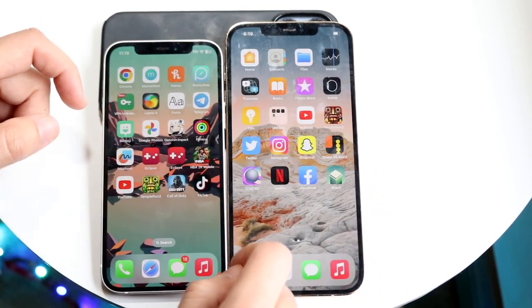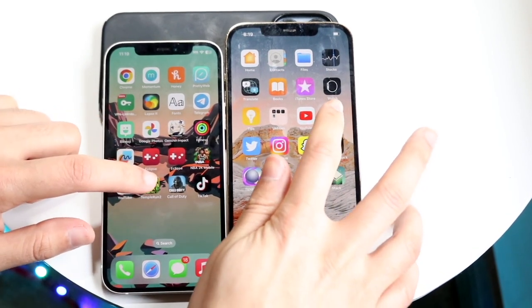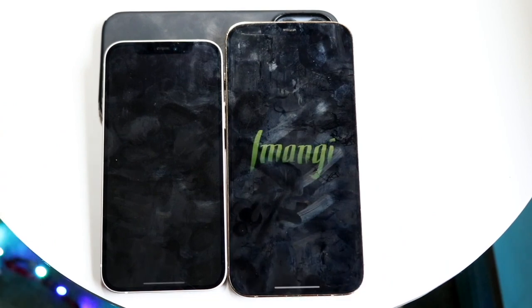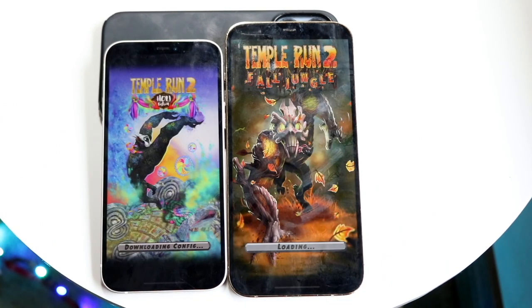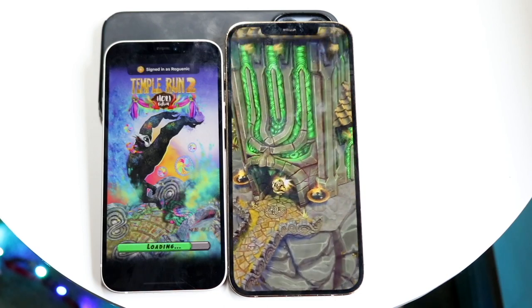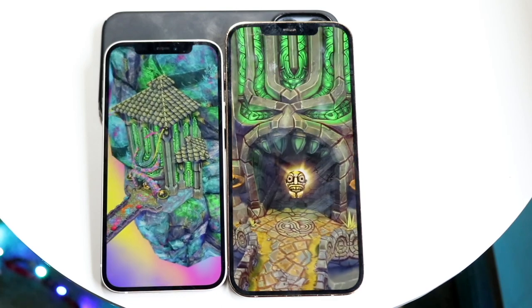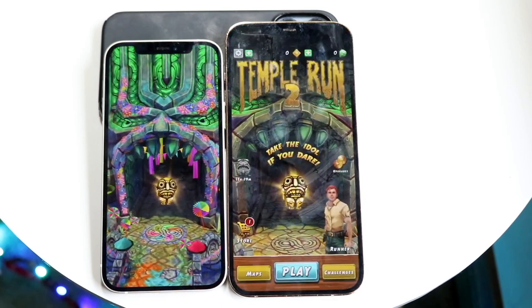We can start opening up some of these third-party applications I have on both. So we can try Temple Run 2, 3, 2, 1. So this isn't a massive game, but it's still a good game to kind of test out that I do every once in a while. So we can see the 12 Pro Max does seem to be a little bit faster here, and the iPhone 12 is a little tiny bit slower. Again, not a massive deal here, but just something to kind of keep in mind.